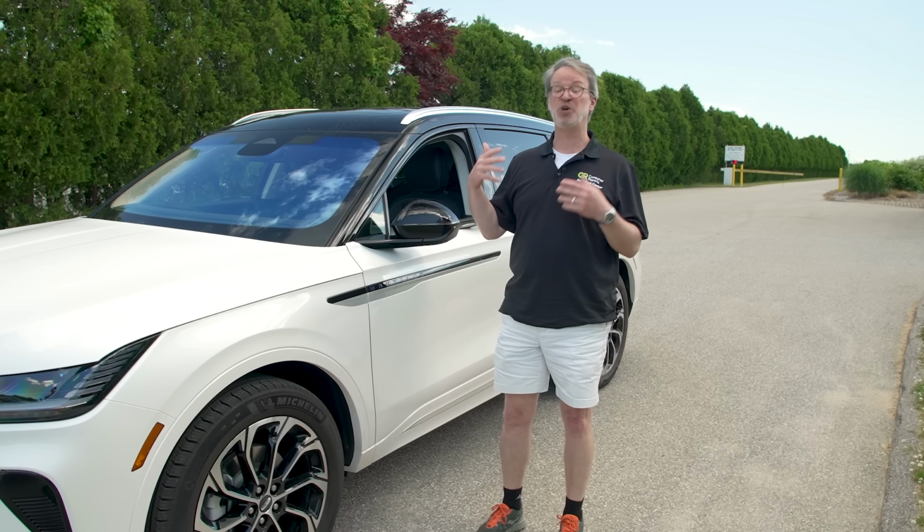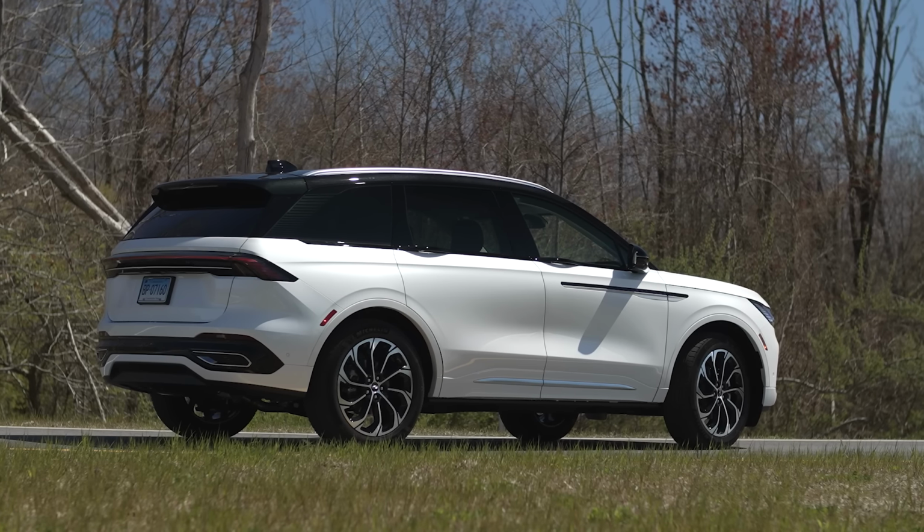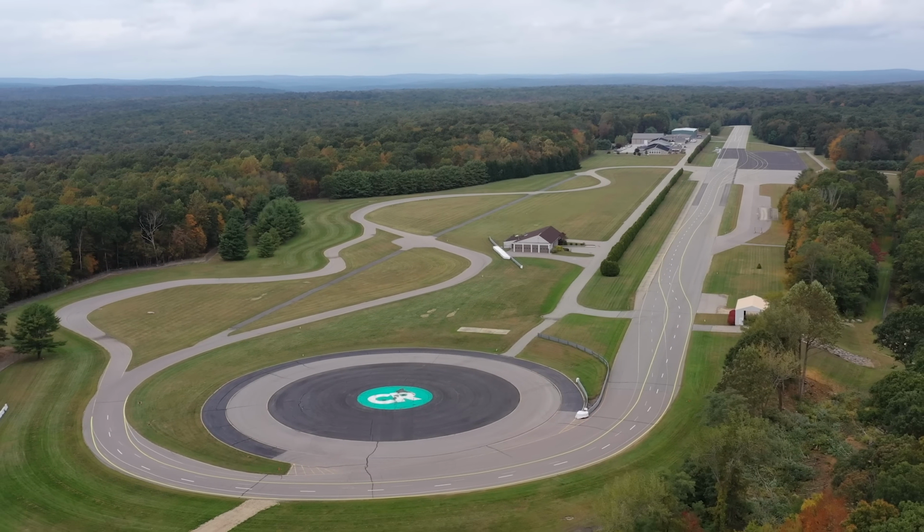We're in the midst of doing all of our tests for the Nautilus. We have over 50 tests that we do here at Consumer Reports Test Track. And at the end, we'll really know if the Nautilus is gonna sink or it's gonna swim.